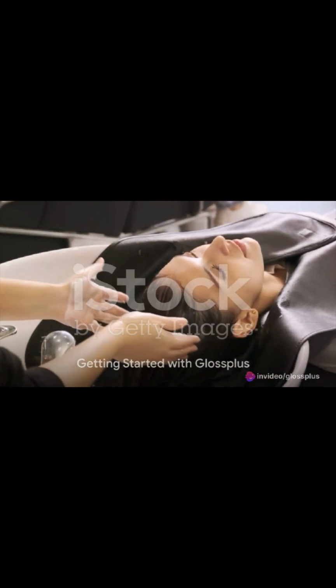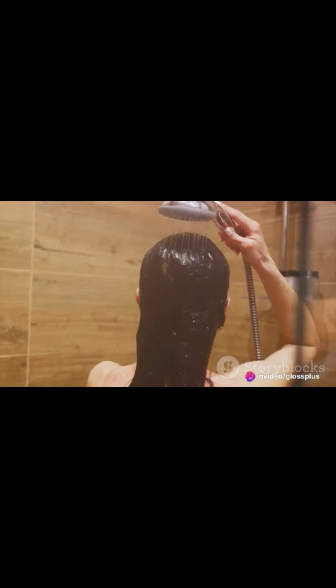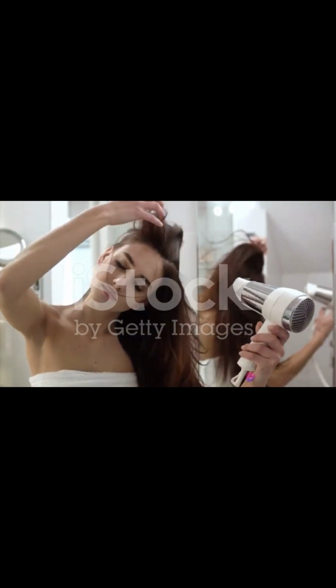Now, you're probably wondering how to use this game-changing product. It's simpler than you think. The Glossplus journey begins with a clean slate. So, your first step is to wash your hair thoroughly with a clarifying shampoo. This type of shampoo will remove any product buildup, dirt, and excess oils, giving Glossplus the perfect base to work its magic. Think of it as the prelude to the symphony, setting the stage for the masterpiece to follow.